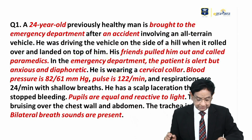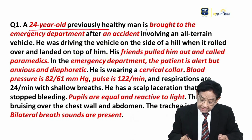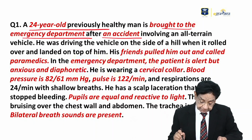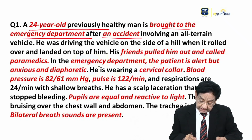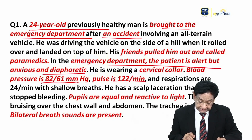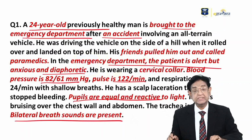Hello everyone. So we have a 24-year-old, previously healthy person, now brought to the emergency department after an accident. He had a roadside accident, and in the emergency department the patient is alert but anxious and diaphoretic, BP low, pulse high, pupils are equally reactive to light, bilateral chest sounds are present.